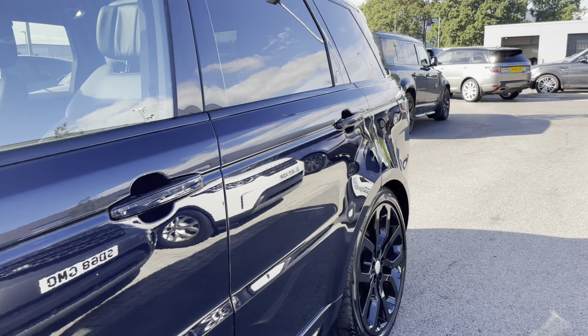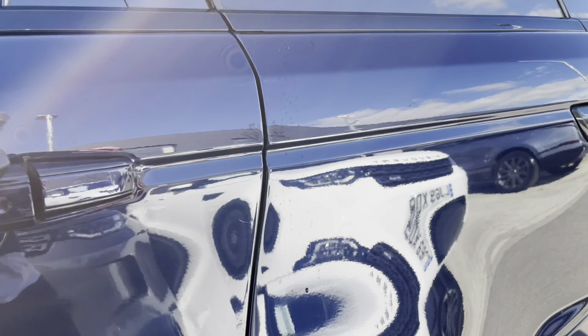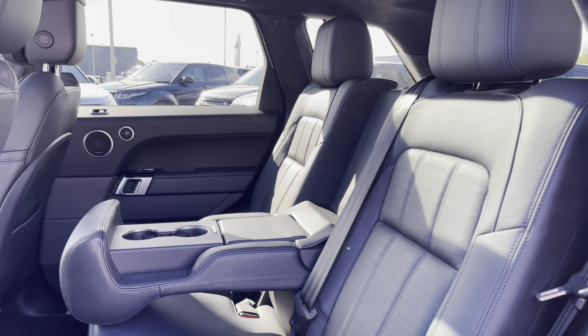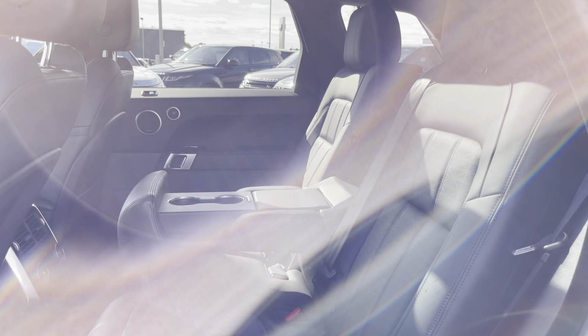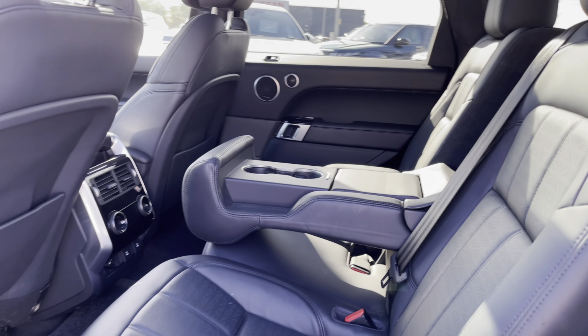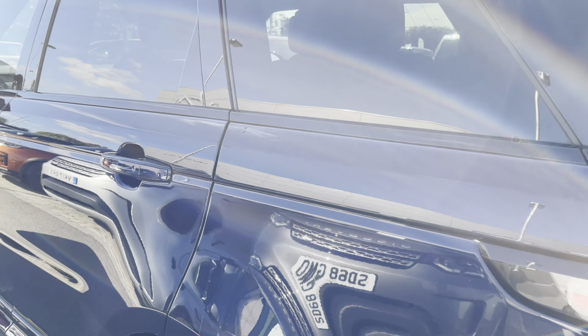Going into the back of the vehicle, you've got plenty of space there for 3 passengers, along with Isofix brackets, which is ideal for families, a centre armrest for maximum comfort, and a 3-zone climate control, allowing all passengers to set their own temperature for a comfortable journey.